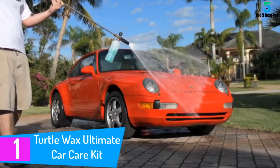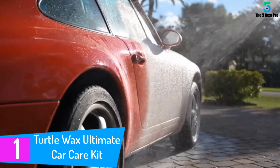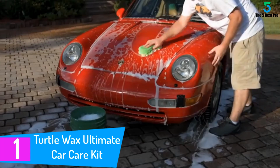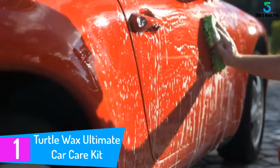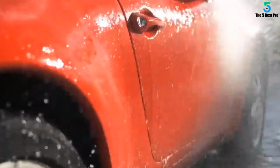Finally, at number 1. Turtle Wax Ultimate Car Care Kit. Dashboard check, windows check, bonnet check, seats check, body check, tires check. Yes. This kit comprises something for every part of your car. The best part is that even beginners can handle this with ease.